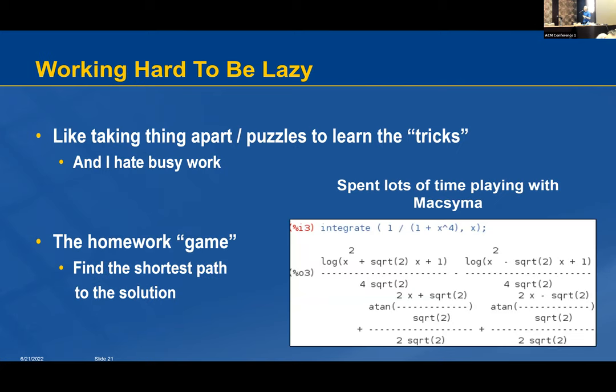That led me to the second thing, which is I hate busy work. I really despise it. So when I would get homework, I would do the homework, but if it seemed like I had a lot of work to do, and I got a really simple answer, I always figured there must be a simpler way to do it. And so I would spend inordinate amounts of time, nobody else would do this, trying to figure out what is the quickest way to get from the starting point to the end.